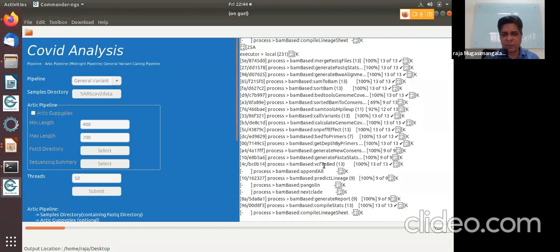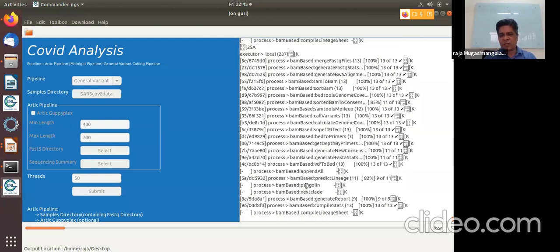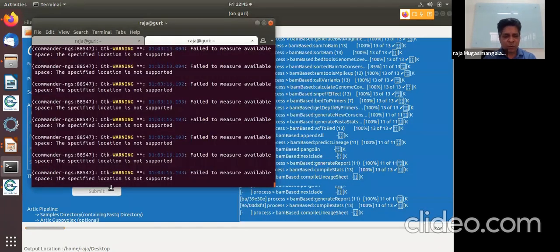So you can see he's finishing. After that you can see he's generating consensus. Oops, it's already moved to the next sample. And then generating FASTA, predicting lineage. So he's doing it one by one, since we have some 12 files running. Let's give Commander 5 minutes to finish, and let me run one more of this.